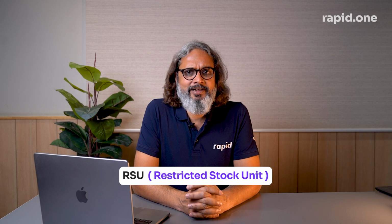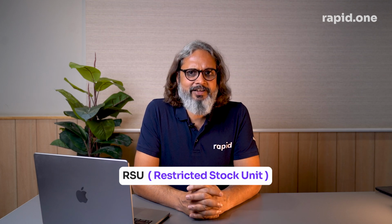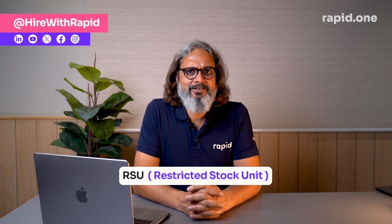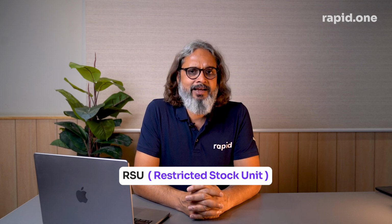Then there are restricted stock units, RSUs. Restricted stocks and RSUs both come free of cost. RSUs are also more prevalent with larger companies. As you vest, there is no exercise applicable, so you end up paying tax as soon as vesting happens, both in restricted stocks and in RSUs.